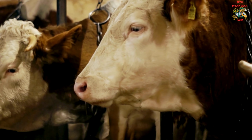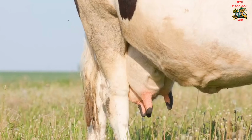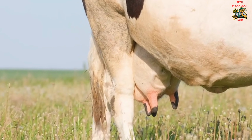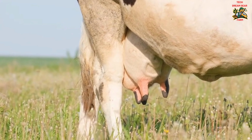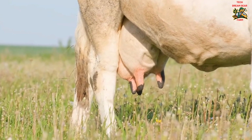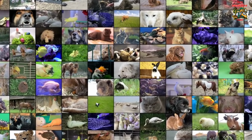Physical changes. Weight loss. This can occur rapidly or gradually depending on the severity of the disease. Weight loss in livestock is often linked to digestive problems, malnutrition, or chronic illness like Johne's disease in cattle or coccidiosis in poultry.